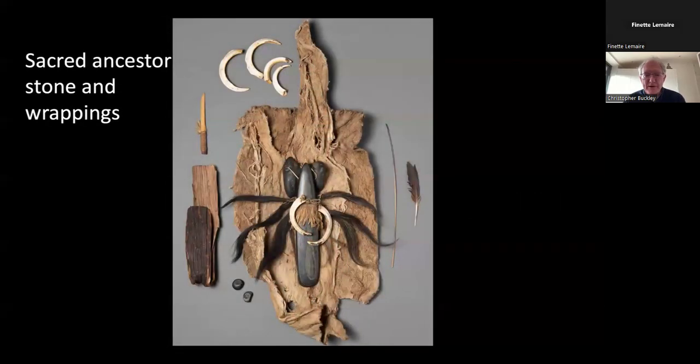This is another example of an ancestor stone in its complete wrapping in the Hampton archive. And this one, the stone has a little kind of stone pillow of an unusually shaped natural stone that it rests on. It's got boar's tusks, a little fiber skirt, and pig's tails. And then around it, there are various other talismanic objects, a bamboo knife with a wrapping around its handle, several boar's tusks, and a couple of ammonite fossils.